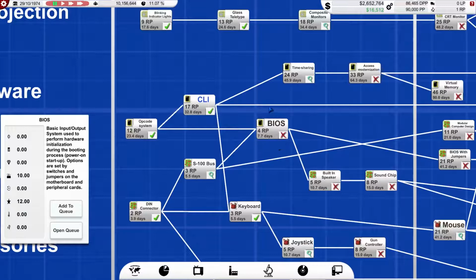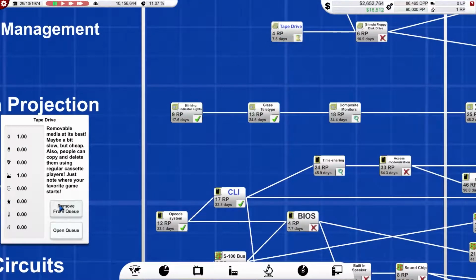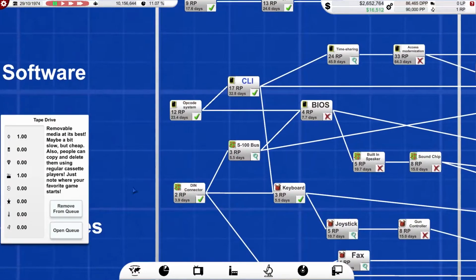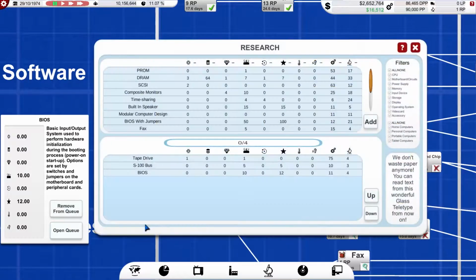The BIOS is best. I think, yeah, what we'll do is the tape drive. So we'll add that to the queue. We'll bring in the S100 bus. Oh, is it already on? No. Click on it. There you go. Add that to the queue. And then the BIOS. None of these will take a great deal of time, as you can see here, but they will give me lots of useful bonuses, I think, to my kit.